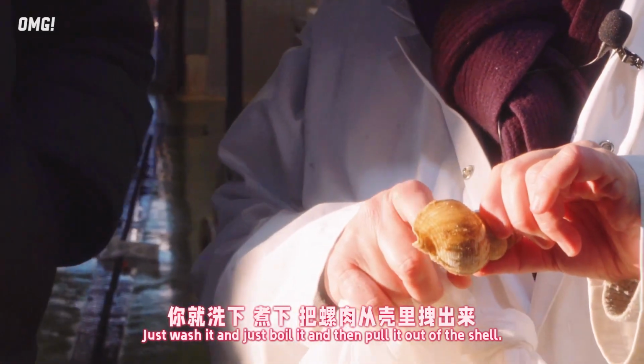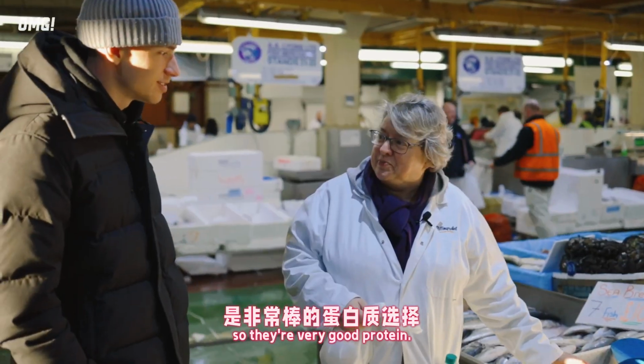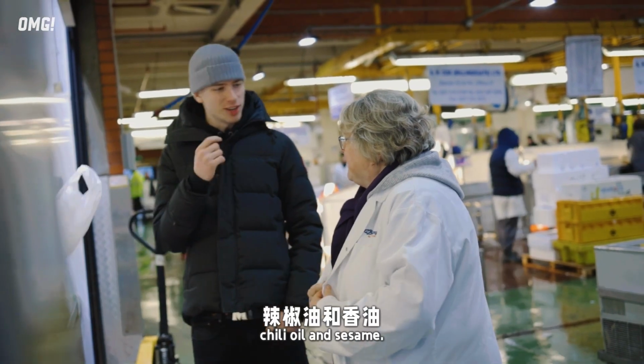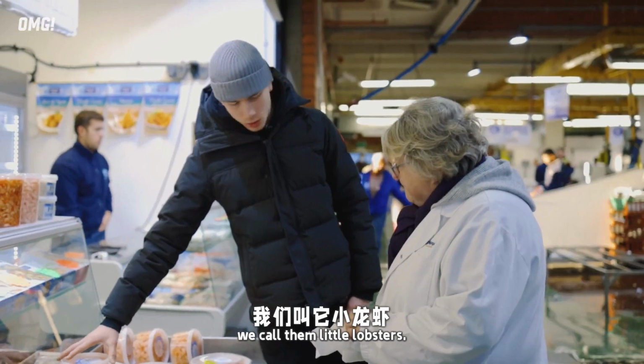Just wash it and just boil it and then pull it out of the shell. You can see they're not very expensive, so they're very good protein. In China, there's a cold dish of them with wood ear mushrooms, chili oil, sesame. Oh, it sounds glorious. These little crayfish. These are very popular in China. We call them little lobsters.